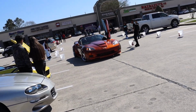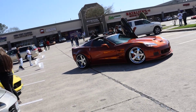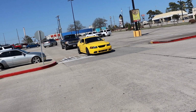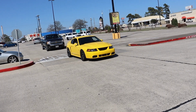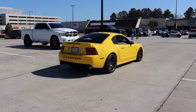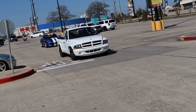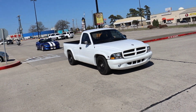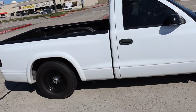Dang, wide body C6 flexing on the nation here with them Lambo doors. There's always a special place in my heart for a Terminator. Oh man, that yellow hits good. Dude, we have a nasty sounding Dakota on some slicks. Dang, that sounds good, brother.